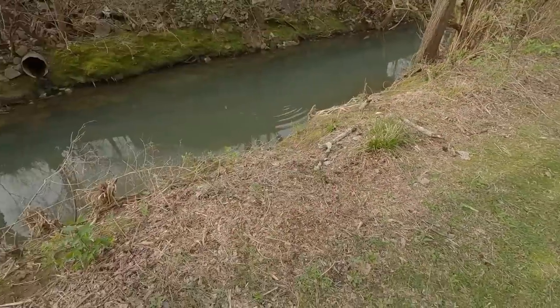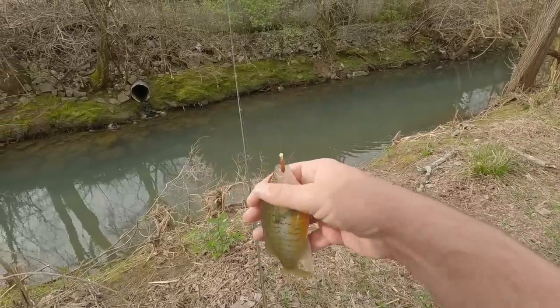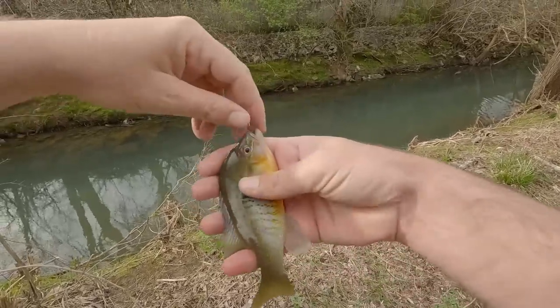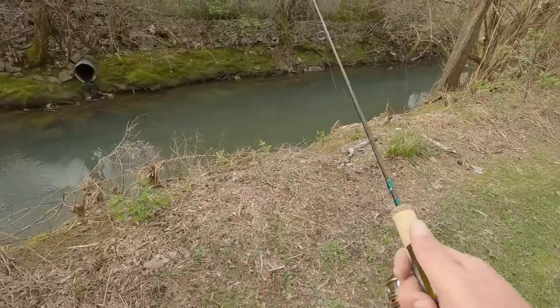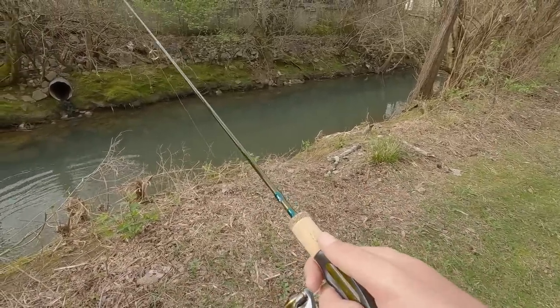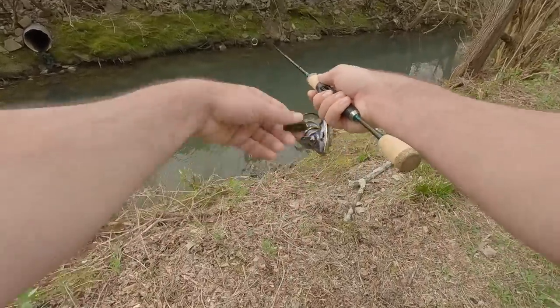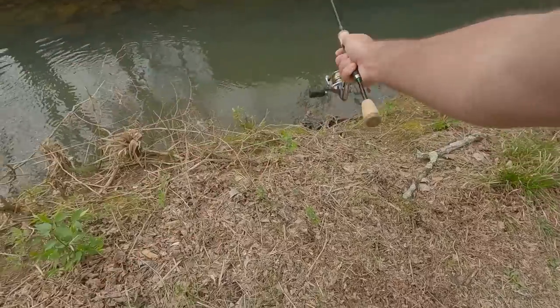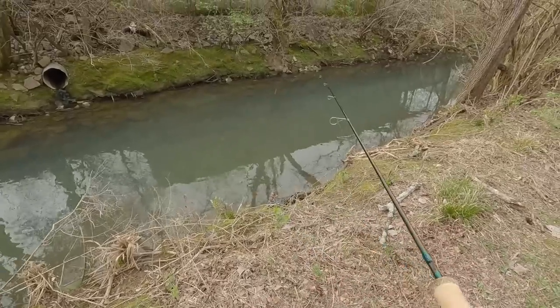Get over here. Redbreast. Nice little redbreast. Get back in there. There's a bunch right here. I see them in this long stretch that's like 2 foot of water. And, oh man, I thought he ate it. There were two or three of them that went after it. Okay, we might be able to get another one.